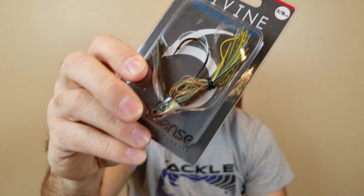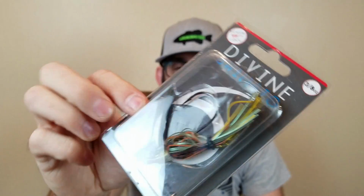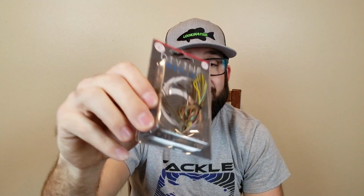I'm also excited to try something like this. This is the 6th Sense Divine swim jig. I've had a bunch of people recommend this. Finally picked up a couple. Yeah, and it's no lie. These things look sweet. They've got a really good hook on them, good screw lock, beautiful colors. So I'm excited to try those.